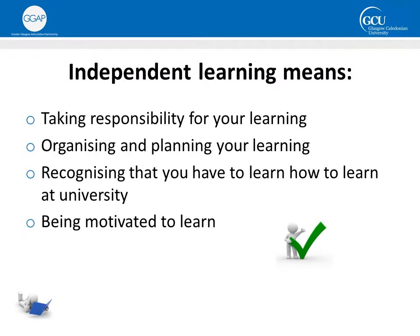So let's consider what it takes to be a true independent learner. Well, you need to take responsibility for your learning, and this means not relying on somebody else to tell you when to study. You need to be organised and plan a study timetable that's going to work for you. So that means you'll need to think carefully about how you're going to manage other responsibilities such as your family, your work and your friends, and prioritise as best as you can. If you don't think about this from the start, the workload will probably get on top of you, and before you know it, you'll have too many deadlines approaching and not enough time to get the work done for them.